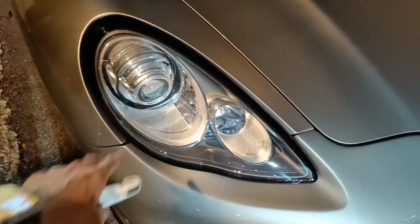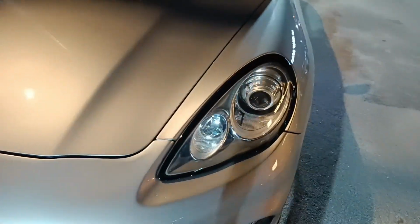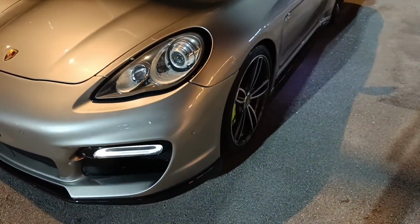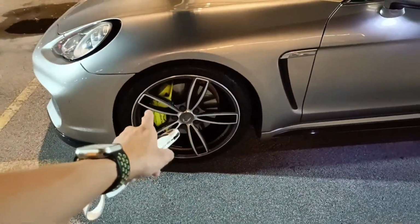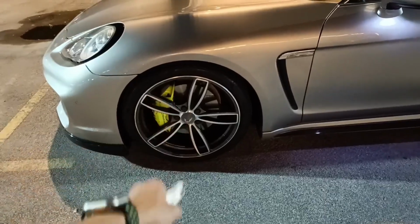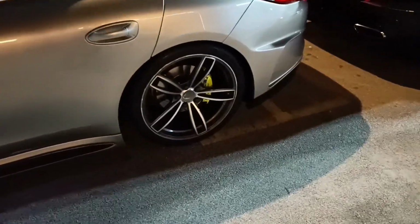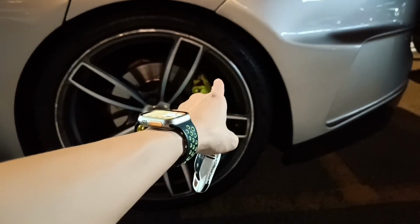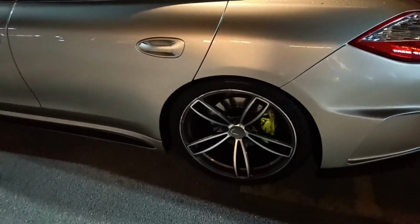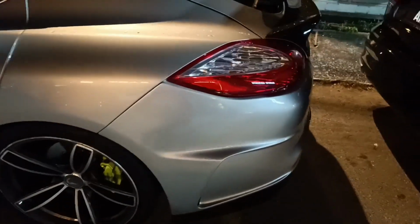And this is the Porsche projector headlights. And you have very big brakes, 6-pot calipers, dual-tone design rims. This rims design sort of reminds me of the Porsche 911 GT3 RS. It's fitted with the Pirelli P Zero tire, very luxury, and also very expensive.